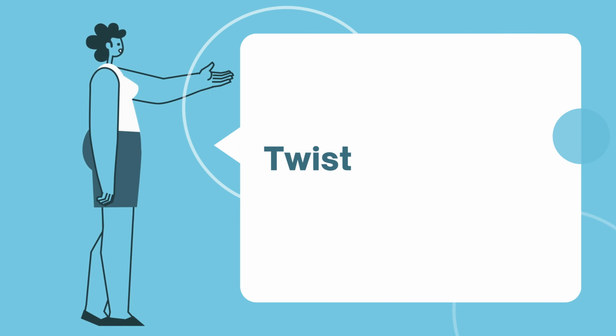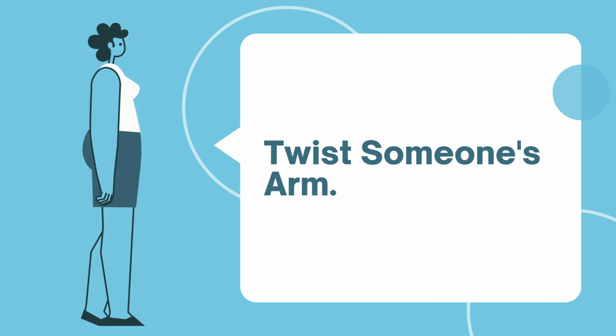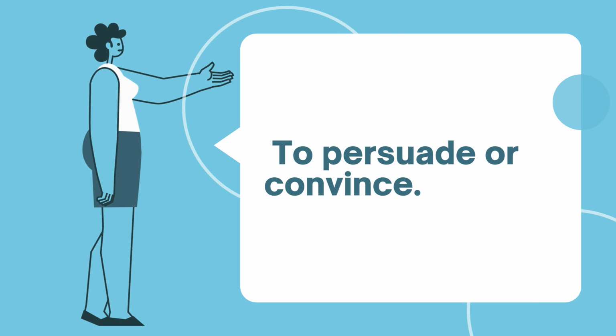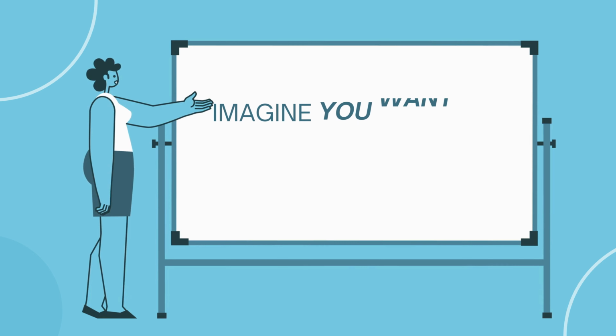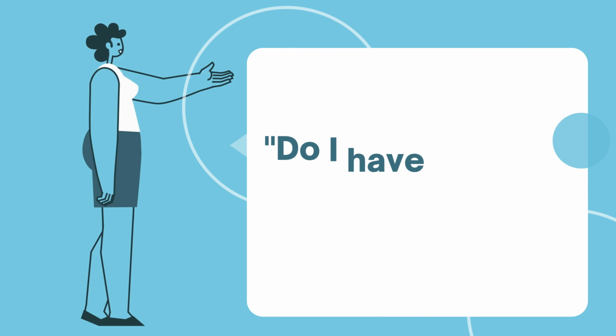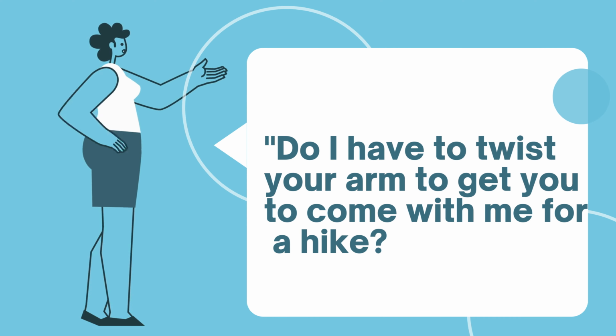Number 15. Twist someone's arm. This means to persuade or convince. Imagine you want to go hiking, but your friends don't like it. You can ask them, "Do I have to twist your arm to get you to come with me for a hike?"